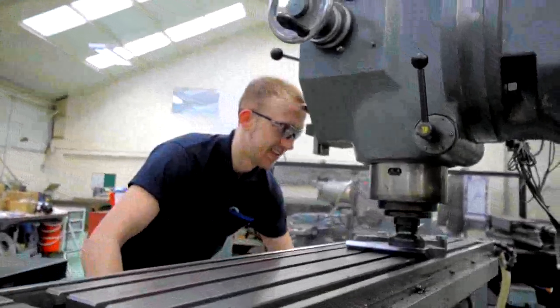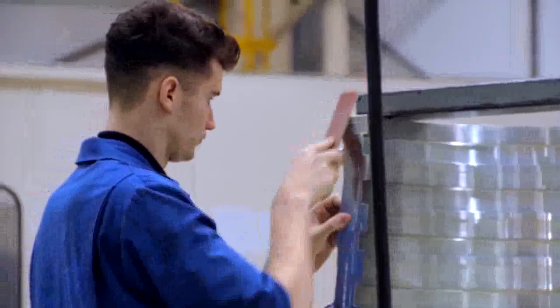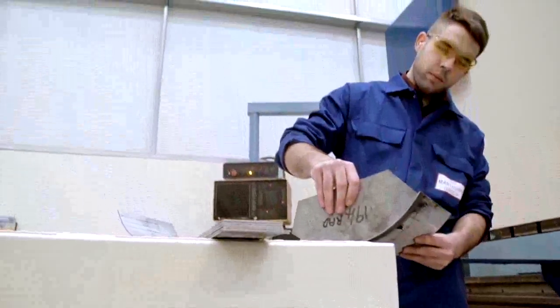So we started out 9 years ago. We took on 2 apprentices. That was successful, and then we followed on each year for the last 8 years, taking on between 4, 6 and sometimes 8 apprentices. And that's been in engineering, in machining and also in fabrication.